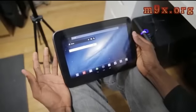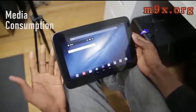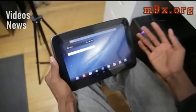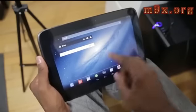Alright, so even though the Nexus 10 isn't really a consumer-oriented device, I happen to use it personally as my media-consuming device. Pretty much bring it everywhere to consume media, which for me consists of videos and news. So you can tell basically by my setup here, and I'll go through my home screens of the Nexus 10, that it is a pretty simple setup here. Like we said, there's not a whole lot of tablet apps going on here, so I'll go ahead and start from the middle.